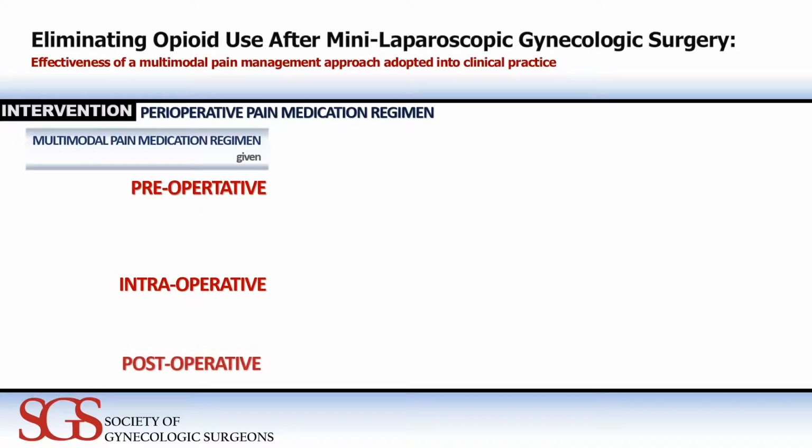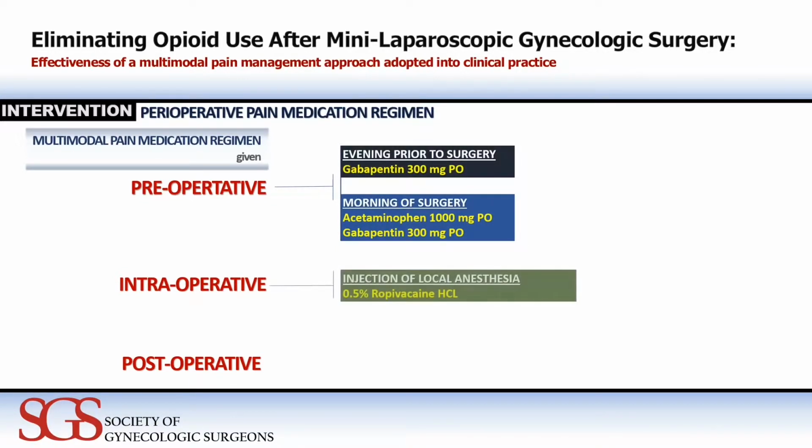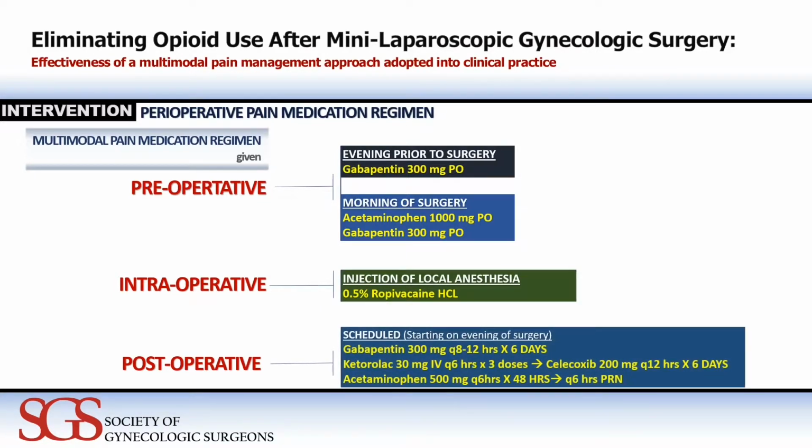Preoperatively, on the evening prior to surgery, patients were given gabapentin 300 mg by mouth. The morning of surgery, acetaminophen 1,000 mg and gabapentin 300 mg PO was given. Intraoperatively, 0.5% ropivacaine diluted in 1:1 ratio with injectable saline was injected to the skin prior to and after skin incisions. Postoperatively, patients were continued on gabapentin, acetaminophen, and ketorolac 30 mg IV Q6 hours, then switched to oral celecoxib 200 mg every 12 hours for 6 days.